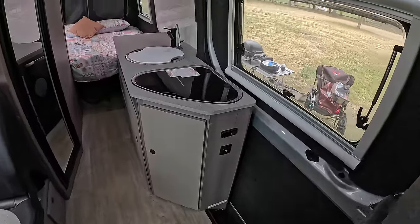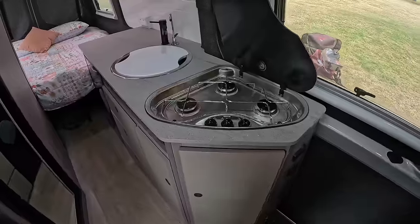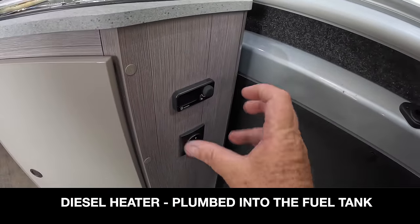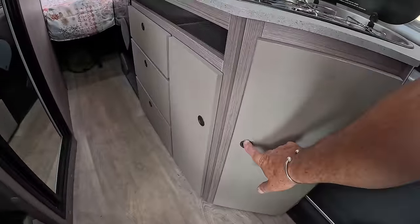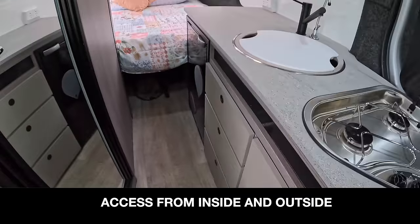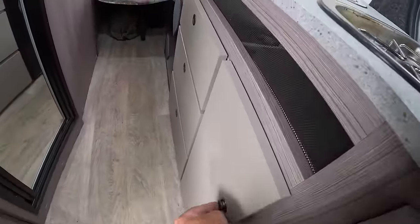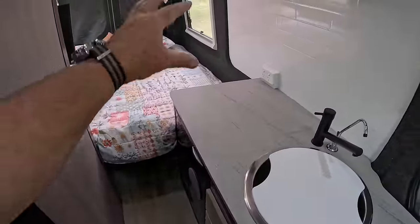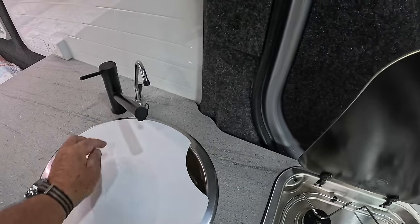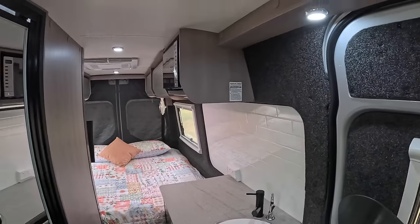So we've got here the kitchen. We've got a gas cooktop, 3-burner stove, no problem whatsoever. You've got your heating system here. Push the button, set the temperature, she's a beauty. Plenty of storage cupboards. These vans from On Point Caravan Hire come fully kitted out with everything, so no need to bring anything other than your bed linen. Nice big sink. Filtered water from here, normal hot and cold water out of this one. Plenty of lights here.